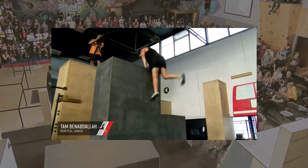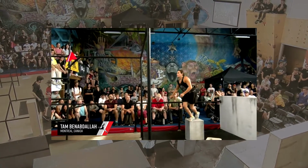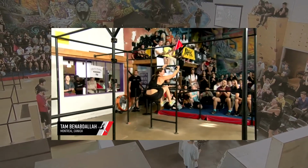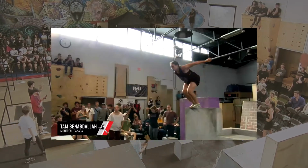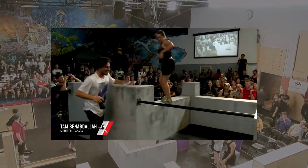That dyno, no problem. You can really see her strength to that dyno. She had full confidence running straight to takeoff, just the very tip of the edge. Super clean. I like how you can see her catch her right foot on that corner and then her left foot jumping out and around the wall.